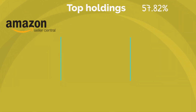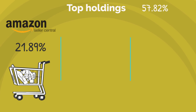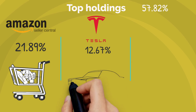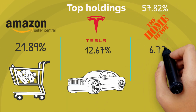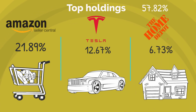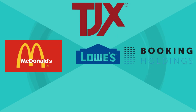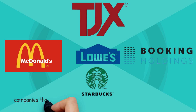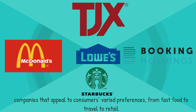Leading the pack is Amazon.com at 21.89%, a giant in e-commerce and a cornerstone in consumer discretionary spending. Following Amazon, Tesla holds 12.67%, capitalizing on the surge in electric vehicle demand. The Home Depot is next with 6.73%, reflecting the strength of home improvement trends. Other major players include McDonald's Corporation, Lowe's, Booking Holdings, the TJX companies, and Starbucks, companies that appeal to consumers' varied preferences, from fast food to travel to retail.